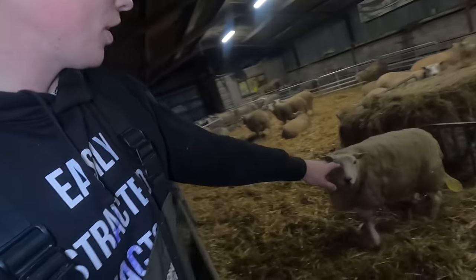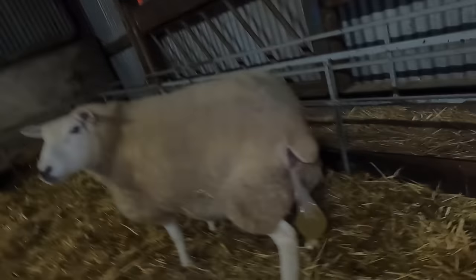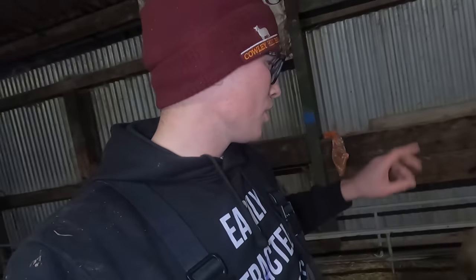Final check of the day, and we're not quite finished yet, boys and girls. We have got another twin lambing. So if you look down here, water bag is out. I think it's basically just started. So if you see there, that's the water bag just come out. So we'll leave her to it. Come back down, make sure she's all lambed and all okay. Come back down a little bit, then we'll finish off there.